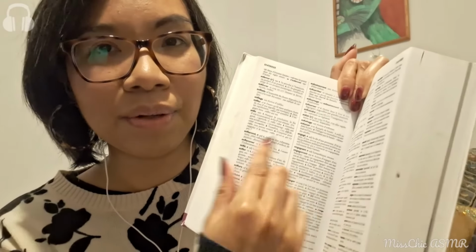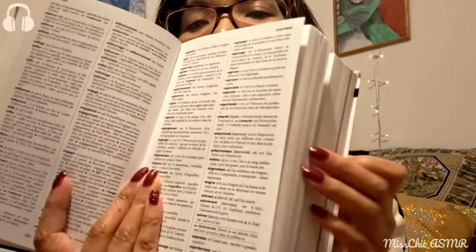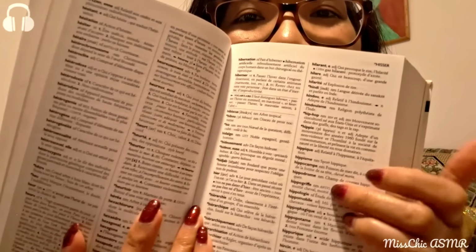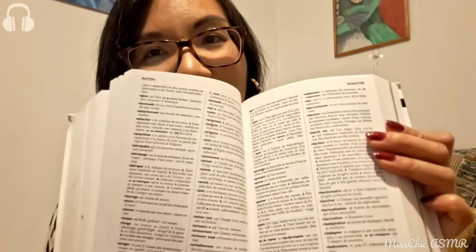So the next book is a French dictionary. I got this during my year abroad in France. So I did my year abroad, an Erasmus year abroad in Montpellier. This is a book that I got in France, so everything is in French, including all of the meanings for each word. It would be interesting to know how much the language has changed since 2009. I'm sure there are a lot more loan words, especially to do with technology in the French language, than there were more than 10 years ago.